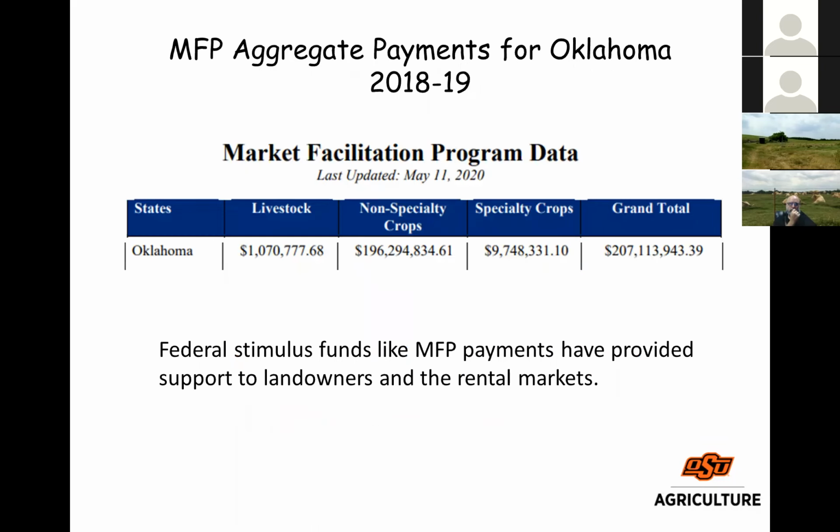Now, fortunately, we have had some federal stimulus funds, like your Market Facilitation Program that's available. That dealt with those trade disruptions in 2018 and 2019. And in addition to that, we did see, and we continue to see, these producer safety net programs like PLC and ARC to help mitigate some of the price and revenue downside risk with production ag. These federal programs provide some limited support to landowners of ag real estate and to tenants with their rental payments. Think of $207 million over 2 years. That seemed like a chunk of change, and it is, but when you spread that much money over the thousands of farms, or the number of producers that we have in Oklahoma, that's not so much on average.